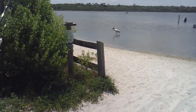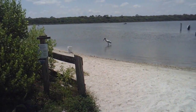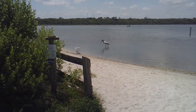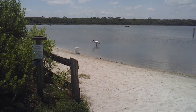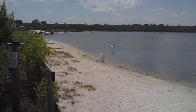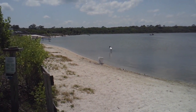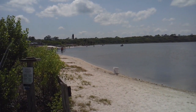Oh my goodness. Look at that. That bird is huge. And do you know what that is? No. Is it some kind of stork? It's a wood stork. A wood stork. Wow. He is big. Wow. Oh, there he goes.